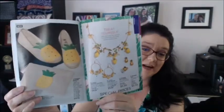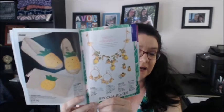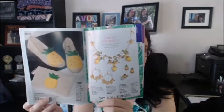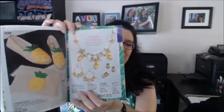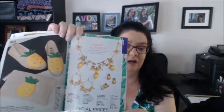For all of you pineapple lovers out there, more fun pineapple pieces. We had a few fun pineapple pieces with the Mark line a couple campaigns ago, and now we've got some in the regular Avon Signature collection. Really fun statement necklace, and it's a more subtle kind of pineapple-y motif, so it's also just really fun if you'd like a pop of color and you want that yellow color. In the statement necklace, and I love the little flowers along with it.